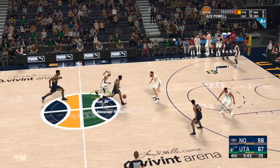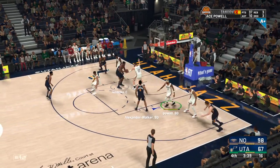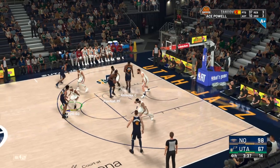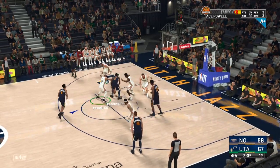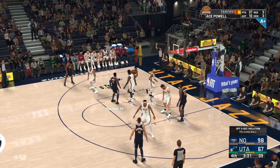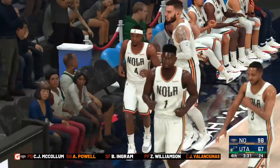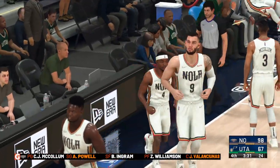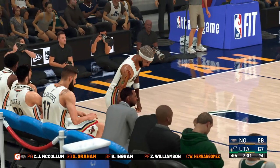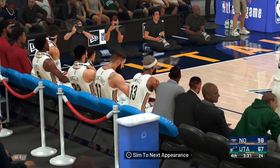Utah has gone beyond the arc 7 times here in the fourth and been successful 3 times. Azubuike, the pass to Pascal. And too much time in the lane. They get called for the 3-second violation. And it's easy to give up after a play like that, but this team needs to keep fighting. It's just one trip down the court, but you have to have short memory in this league or you won't.